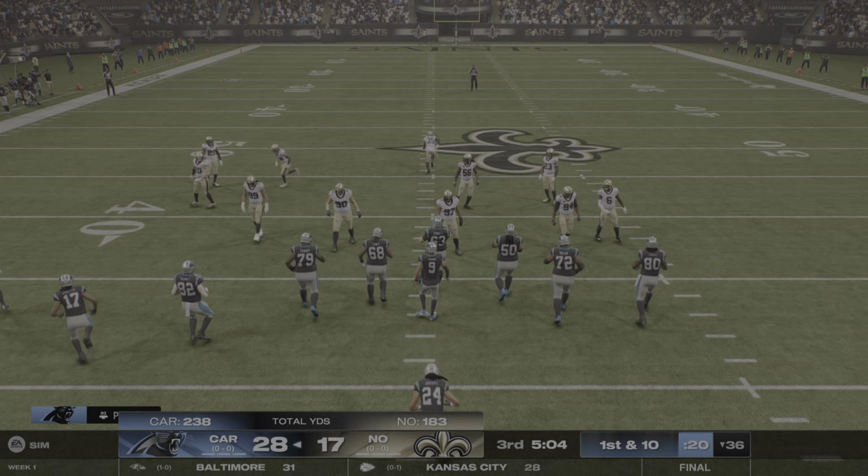Before that return amounts to much, they bring him down. Call that a booming 56 yards in the end. And it's going to be Panthers football. Offense ready to begin this drive. 1st and 10.